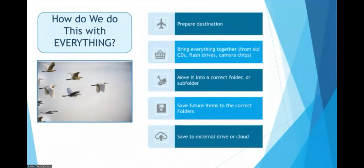We're preparing the destination. We're taking everything from maybe old CDs and flash drives and camera chips, or your desktop, your downloads folder, and moving it into the correct folder or subfolder. As much as possible, you're trying to make it so that future items go directly to those folders. And then if you're comfortable with it, you want to save it to another hard drive somewhere not on your computer, or a backup system, or a cloud account. You want to think about the fact that your computer can break or get burnt up or stolen or flooded. So once you've got everything nicely organized, unlike your garage, you could just save a copy of everything somewhere and it's safe.